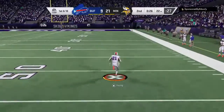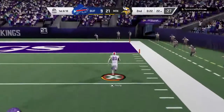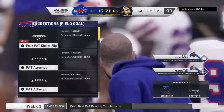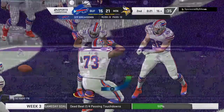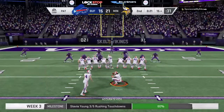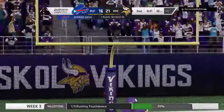And now look at him go. He's at the 40, the 20, 10, and all the way home for a Bills touchdown. A great effort there. 78 yards as his guys are back within a single score. And with that carry, he's already over 100 yards here in the first half.